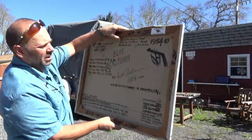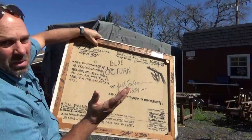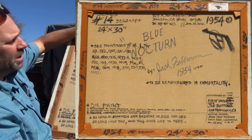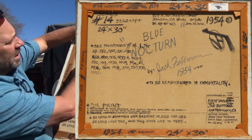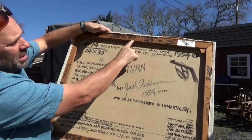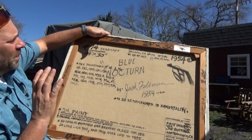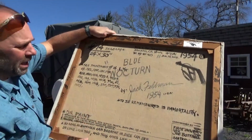So here on the back, this is his provenance again. The original writing was Blue Nocturne, Jack Feldman, 1954. That was it. And he put in the rest of his provenance information. San Joaquin Street, Stockton, California. See these other painting numbers. Series number 14 is the seascape. This is a 24 by 30. So on the stretcher board, 1954. His logo, 24 by 30. His card. Stretcher boards all have the information. So the Seascape series is series number 14. Didn't know that. Now I do.